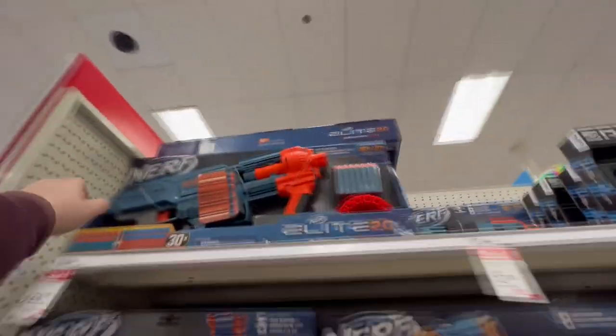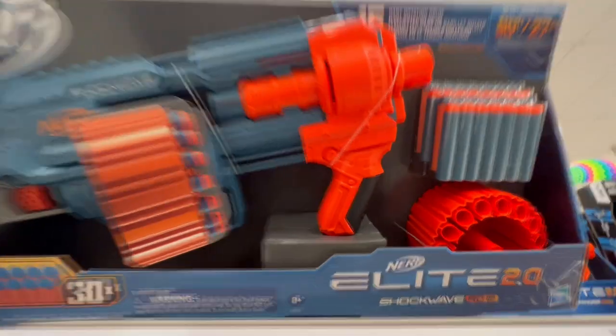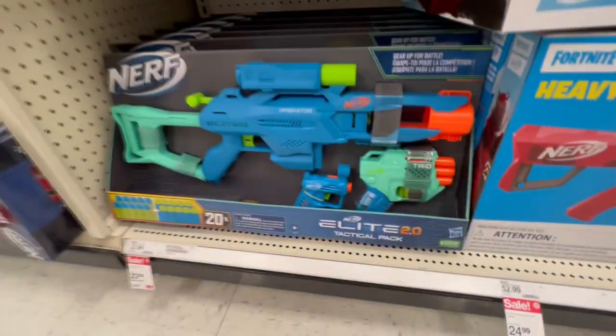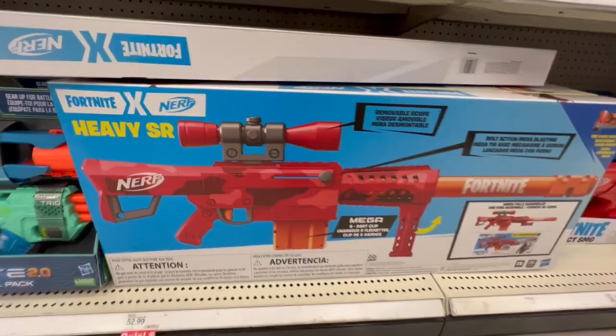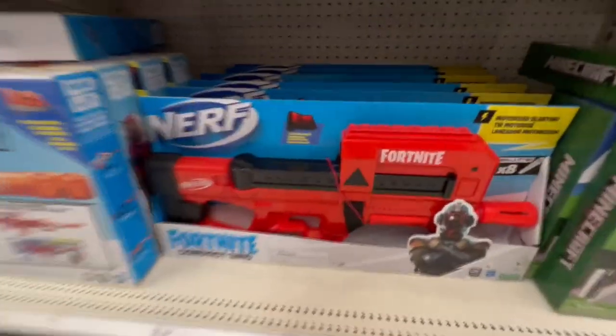This one's awesome. The Elite 2.0 Shockwave RD15. It comes with a drum. That is so cool. I like this one a lot too. The Elite 2.0 Tactical Pack. Here's a Fortnite themed Nerf gun. Heavy SR. That is awesome. It's like a Fortnite sniper. Here's another Fortnite one, Compact SMG.